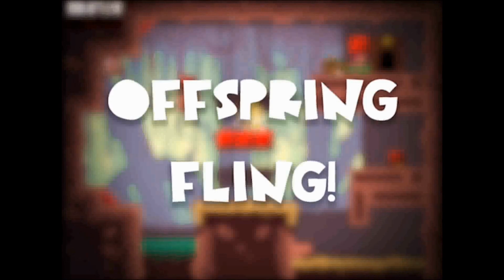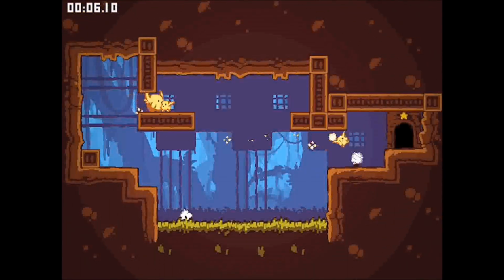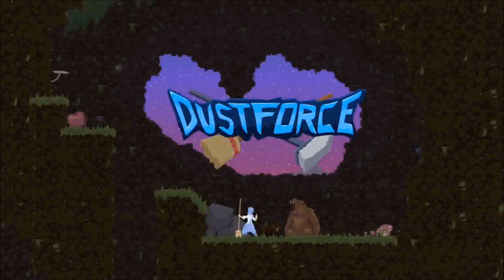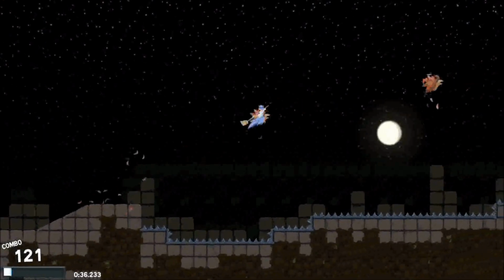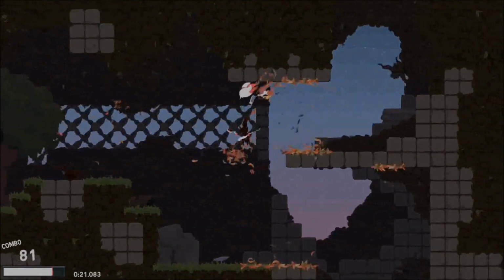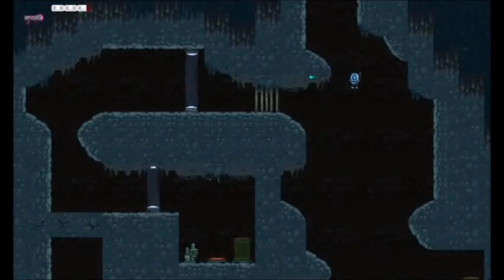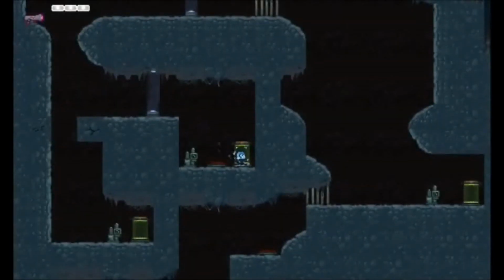Offspring Fling by Kyle Pulver, where you solve puzzles by throwing your cute little babies at things. Cute little babies. Dust Force by Hitbox Team, which features acrobatic dusting, speedrunning, different characters with different abilities, and running and jumping off of walls and cleaning up the environment. Out There Somewhere by Mini-Boss, which features advanced teleportation, where you teleport and then you fall and then you re-teleport, and there's beams that do different things. Very different sort of teleportation.